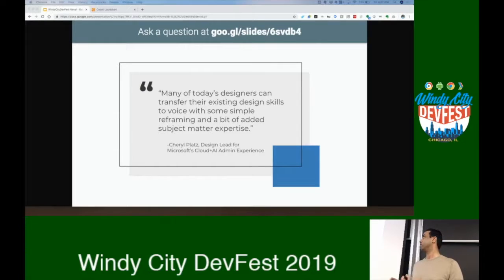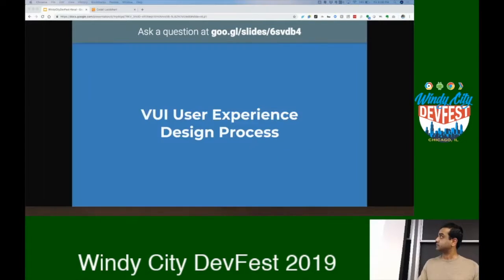Talking to larger companies and large design teams, what they have is an underlying understanding of user experience, designing for the web interface and the mobile interface, and now they're migrating those designers over to working on voice interfaces. A lot of the concepts are the same, but a little different in terms of the device types. So now we're going to jump into the process of designing an experience that's voice-driven.